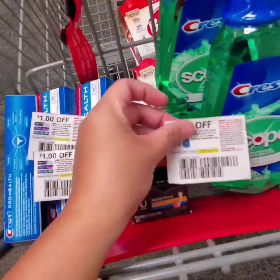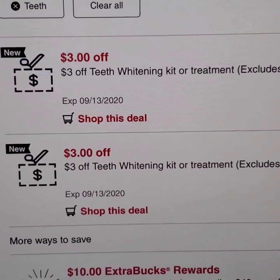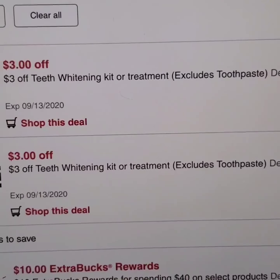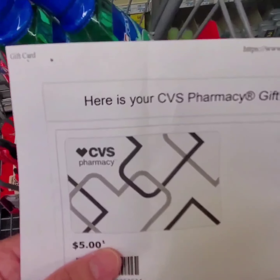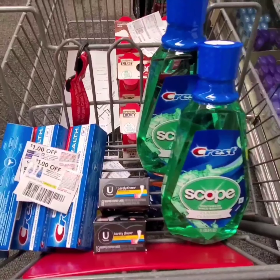Crest mouthwash digital coupon. One of these $3 off teeth whitening kit attached, even though it says exclude toothpaste. $4 off 2 Boost drinks. $5 off $25 worth of any protein shakes. I'm gonna use this $5 CVS gift card from my Fetch Rewards. And I'm gonna roll some extra bucks.